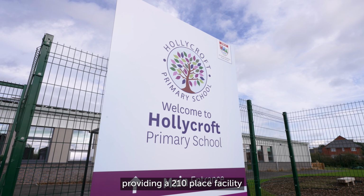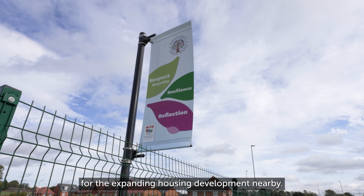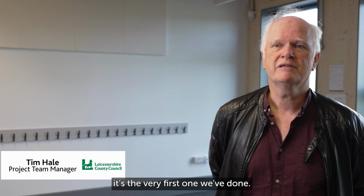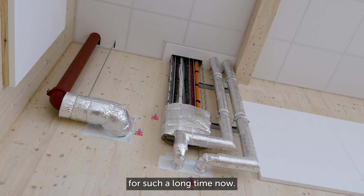We're at Hollycroft Primary School in Hinckley, Leicestershire, which is Leicestershire County Council's first net zero carbon school, providing 210 place facility for the expanding housing development nearby. I mean, the school is now so unique because of obviously it's the net zero carbon. It's the very first one we've done. We've been trying to put this together for such a long time now.